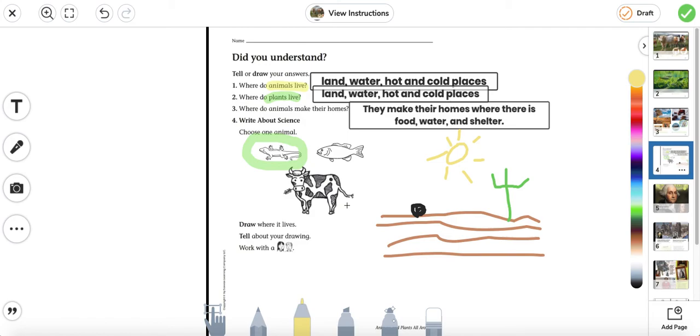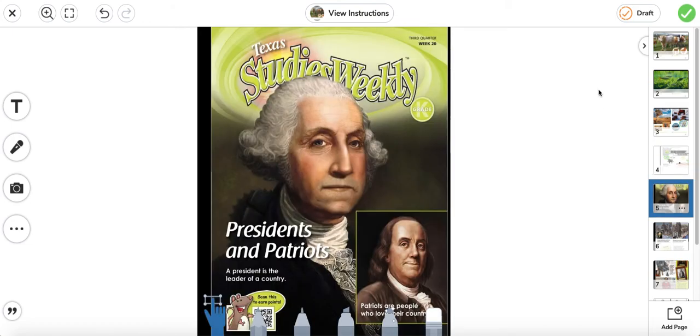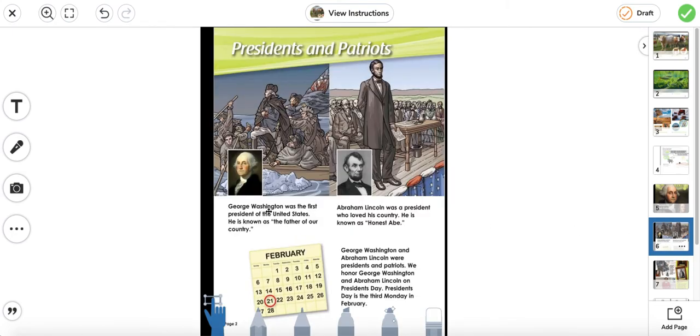Okay. Next, we're going to move on to social studies. And we're going to continue talking about presidents and patriots. We're going to read the story and then we're going to answer some questions. Presidents and patriots. A president is the leader of a country. Patriots are people who love their country. George Washington was the first president of the United States. He is known as the father of our country.